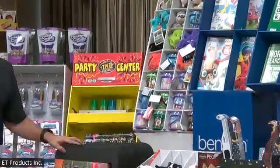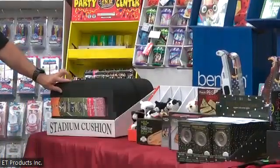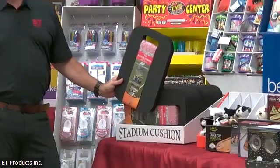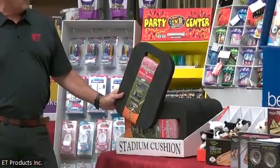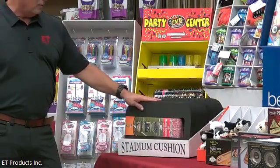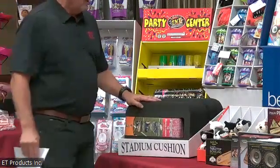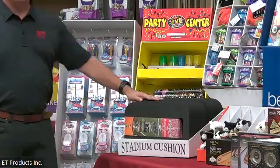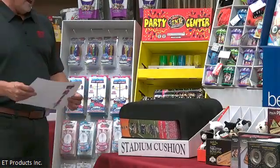Okay, next, football season's coming up, and we have a stadium cushion. So just kind of an item that's pretty self-explanatory, a foam stadium cushion that comes in a 12-pack PDQ. Always been a popular item, so feel free to think about that if your store is next to a football stadium somewhere, that'd be a great item for that.